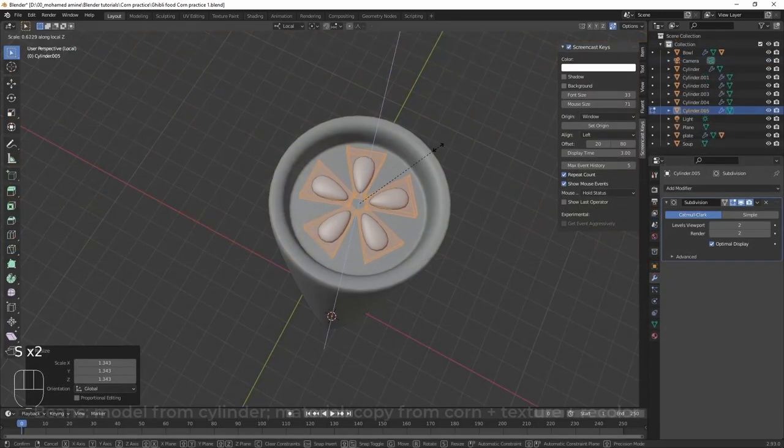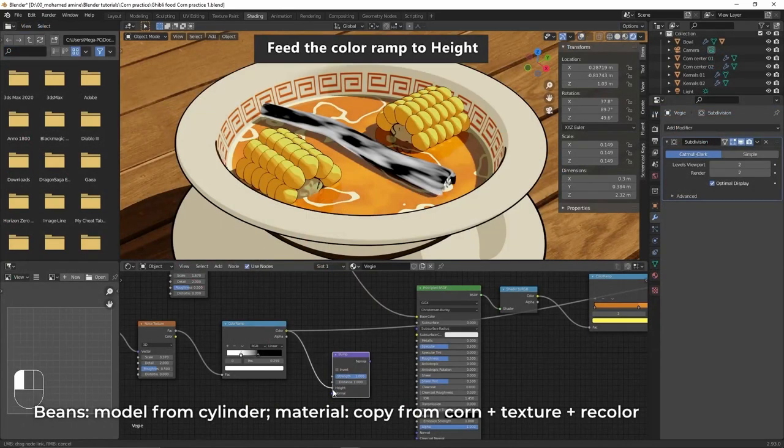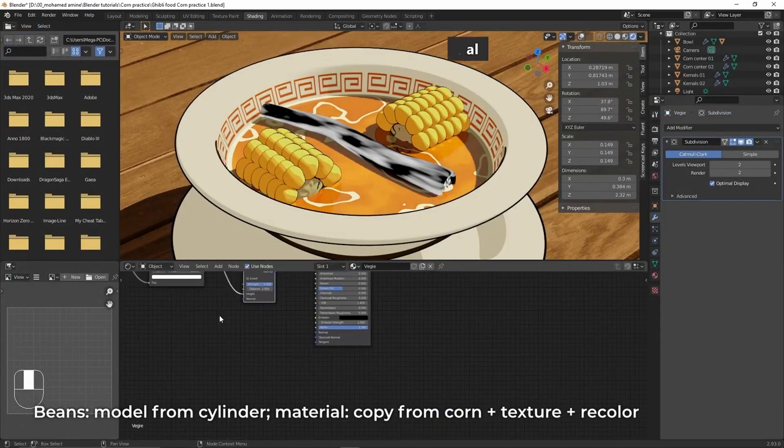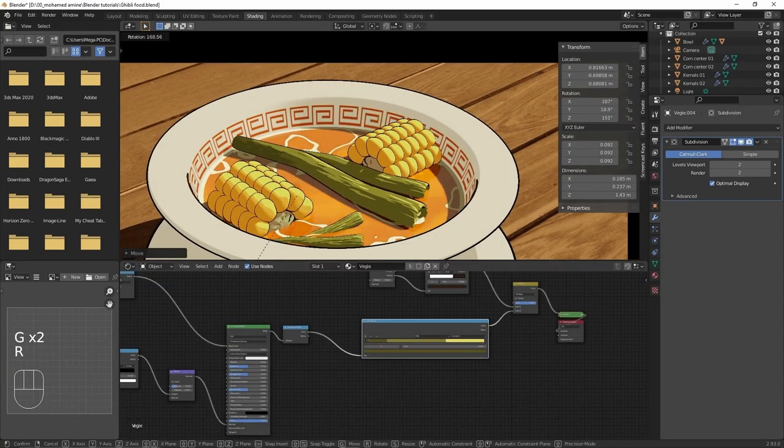Part 4. Now model the beans. For the material, duplicate the kernel material, then extend it with the bean texture. Duplicate the bean a few more times. And that's the 4 parts that are available right now. There should be more tutorials in the series at a later date. But this is already looking yummy to me.